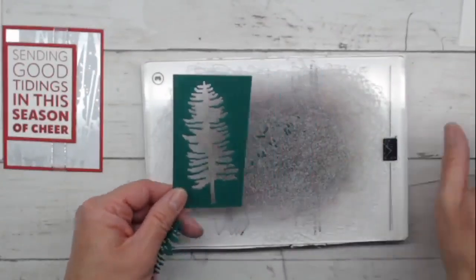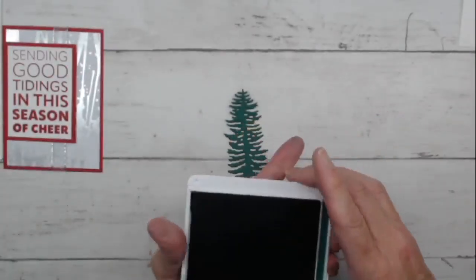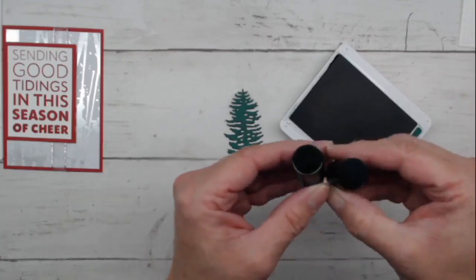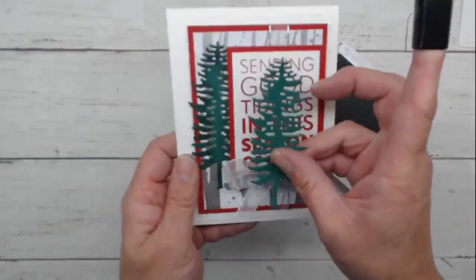Now, some of the shapes, not necessarily this one, but some shapes you can use as stencils and create even more awesome things. I'm going to bring in shaded spruce ink, and I believe this is my shaded spruce dauber. Yes, I need to label them. So we're going to change up the look here a little bit.